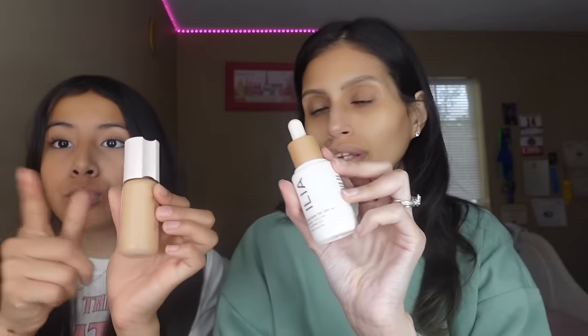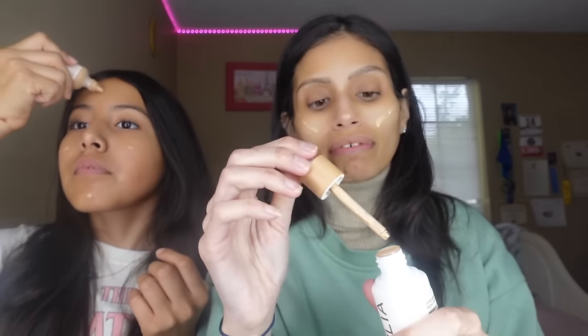I've been using this combo recently. It's like skin tints, but they both have SPF in it, which is really good. Ooh, okay, so Ilia and the Rare Beauty. This Ilia one, I've tried it before. I love it. I feel like I'm putting on skincare every time I put this on, you know? Exactly. Blend, blend, blend.